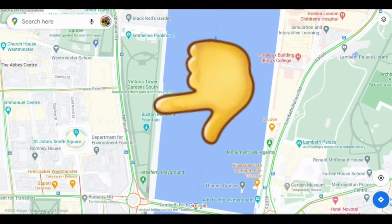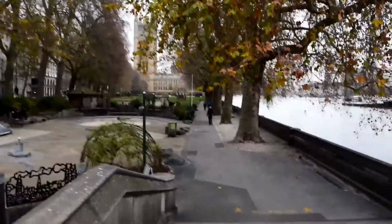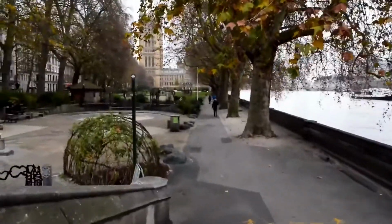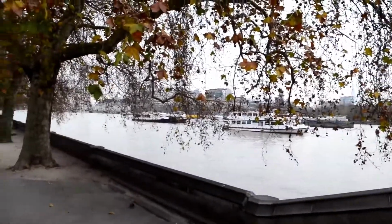The park we're at today is just to the north of Lambeth Bridge and is just behind the Houses of Parliament. The nearest station is Westminster Station, but it's a good 10 to 15 minute walk away. Here, we're coming into the gardens off the Lambeth Bridge, just by the side of the Thames.